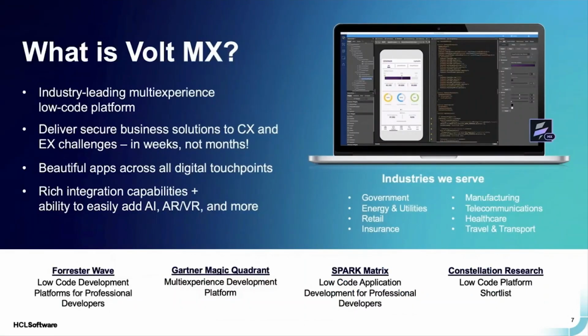Thank you, Sharon. My job is to tell you what is Voltimex. It's an industry-leading multi-experience low-code platform. But what does that really mean? It's a platform, a design experience, and an integration layer for building great-looking applications where your customers and employees live digitally. Also, what's important is the multi-experience piece of it, which supercharges your professional developers.